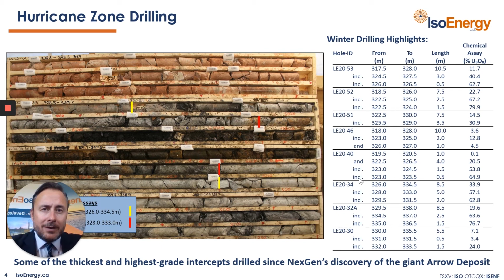Now, I should say we're a spin-out of NexGen Energy. Lee Courier, CEO of NexGen, is IsoEnergy's chairman. I was a co-founder of NexGen. And so this is the second major high-grade uranium discovery we've made in the basin, this time on the eastern side of the basin. You can see the core tray there from one of our drill holes of the winter campaign. That's our best drill hole to date.